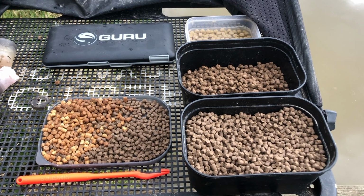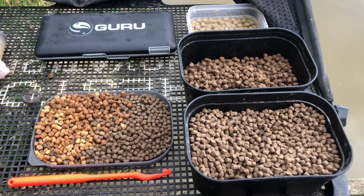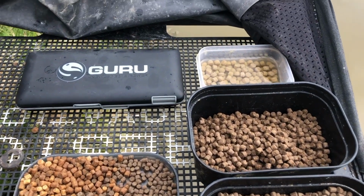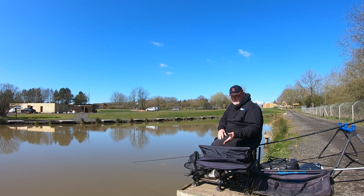I've also softened a few, and then I've just got some different size 5 and 4mm hard pellets as hook baits that I can fish on a band or a lasso, and then some 4mm expanders. I'm going to start on the 4mm expanders because I know these fish probably like a softer bait, and I'm going to start by tapping in the 4mm fishery pellets.